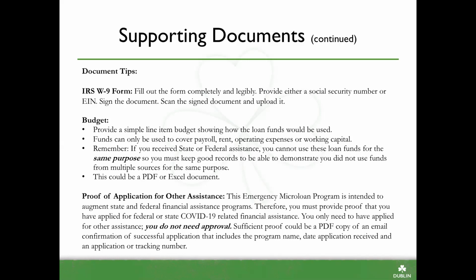In terms of the proof of applying for other assistance, this could be something such as a copy of an email that you received confirming that you've applied for one of these programs, assuming that that email includes the name of the program, the date that you applied, and some type of unique application tracking or confirmation number. Again, you do not need to have received the other assistance. We are looking for proof that you have already applied for some other assistance.